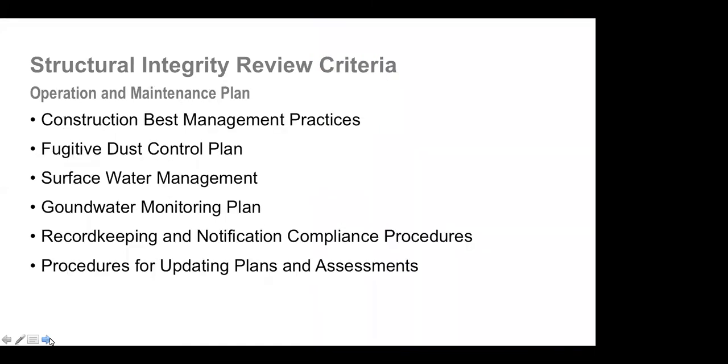Moving on, the operation and maintenance plan includes a number of provisions for implementation of the closure plan and for maintenance of the closure structures. Hey, Bob. Yes.